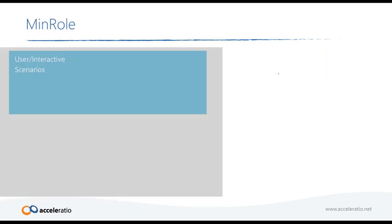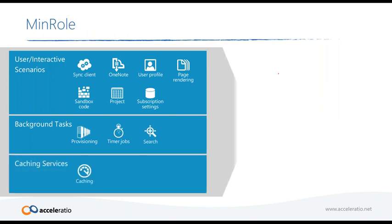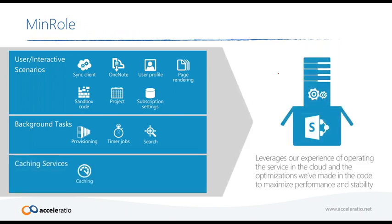Okay, this brings us to MinRoles. Microsoft, in the recent 10 years or even more, while hosting your SharePoint in the SharePoint Online environment, has learned a lot of things, and they are baking the knowledge they have from managing the largest SharePoint farm in the world, and putting all these engineering developments and things they learn as they manage their own infrastructure into SharePoint 2016 or 2019, whatever comes after 2016.